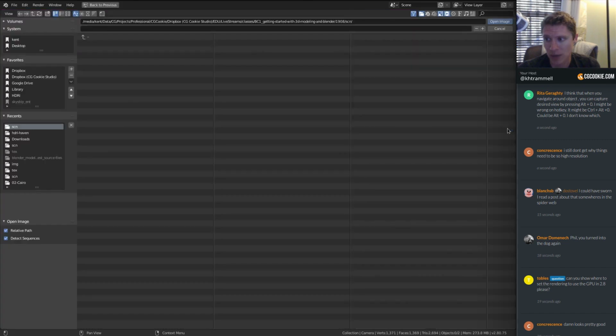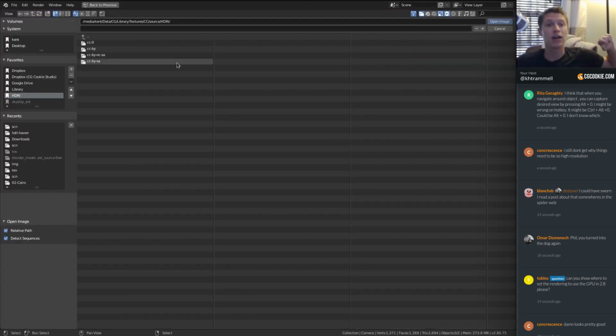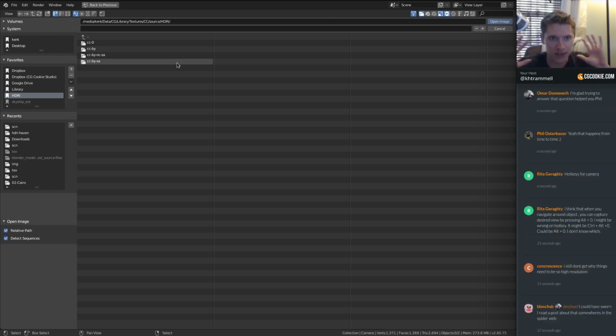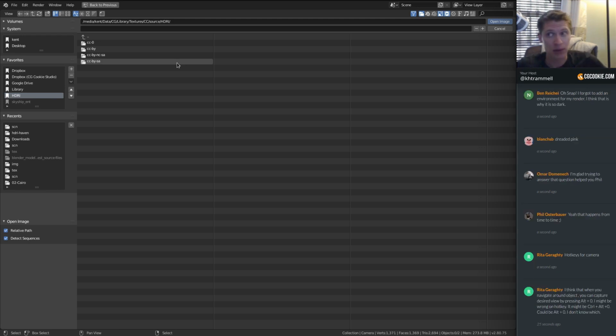So let's go to the Open button and choose an HDRI. Now, HDRIs, quickly, what those are, they're pictures that fit a 3D sphere. And they're pictures of an environment, whether it's a room or outside or at night. It gives you a lot of lighting and environment information for free. And remember, your textures, your shaders that have reflection need an environment in order to reflect. So that's why we need an HDRI. Now, where to find HDRIs?